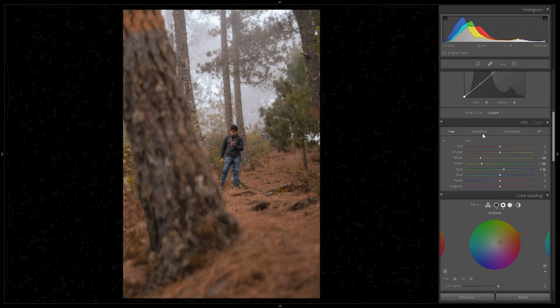Okay, now to the saturation. In saturation, we don't see any magentas or purples in this image, so I'm just going to desaturate them completely. Then the blues, I'm going to go to the negatives, once again all the way down. Also the aquas, something around minus 80%. And this will desaturate any blues in our image.